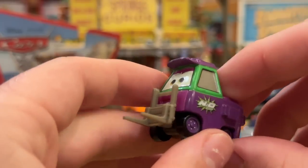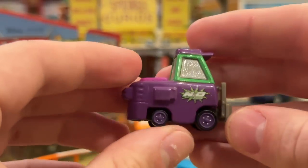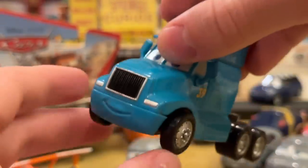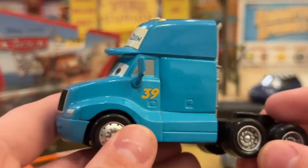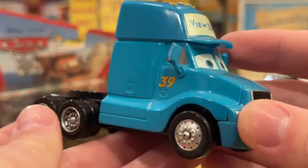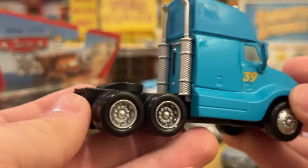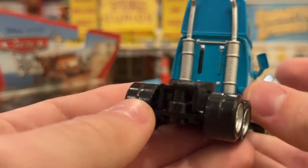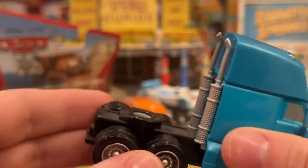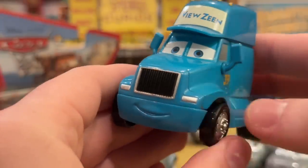So complicated, I know, but this is so exciting to me. Very, very excited to get a canceled car of this caliber so late into the game. And obviously we have a holy grail type item right here, being the Zeen semi-cab, supposed to be released as a full hauler in 2010 or early 2011. That was canceled. The only problem with this is that it's missing its back bumper here with the mud flaps and all that, but you won't see that when it's on display.